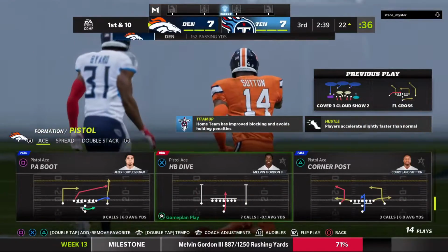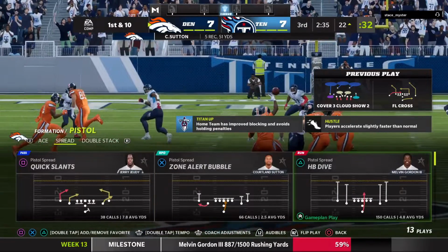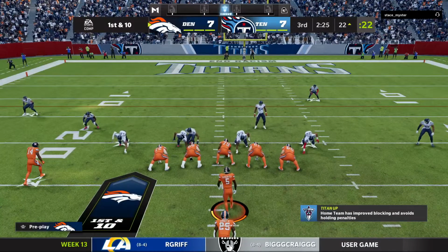I tell you what, it looks like he's shaking off that pick 6 just fine. It's not just defensive backs that have to have short memories. Quarterbacks utilize that as well. A much more confident throw right there.